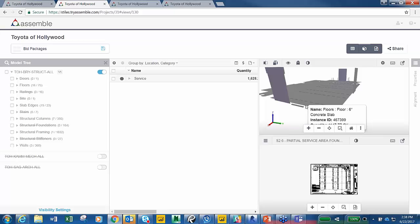The other one is probably going the other way: starting and doing a takeoff all off the 2D drawings to see what elements are only shown in the model, and then going vice versa, what things are not actually shown on any sheets. So it's pretty good for us in both directions, and the way that those two things work together is really, really handy.